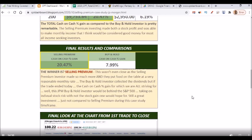Well, it's clearly the selling premium investor. We have made 20.47% cash on cash in a 200-day period, whereas the buy and hold investor collecting a dividend made 7.9%. Now, 7.9% is still a very nice return when we're trying to beat the annual return of the S&P 500 that is around 8 to 9% annually. Hey, 7.9% in 200 days, that's a winning trade.